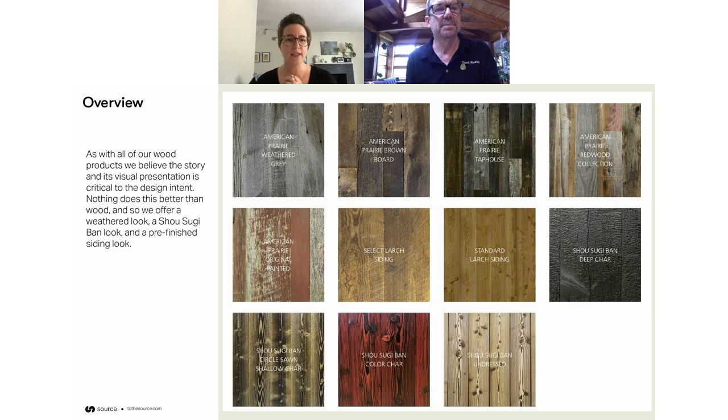When you compare it to other species in terms of hardness or color, what does it look and feel like, and where could you put it? Sure. So larch is one of the harder of the softwoods. It's about twice the hardness on the Janka scale of cedar, for instance. And so it does take a beating really well. It's an extraordinarily strong wood.